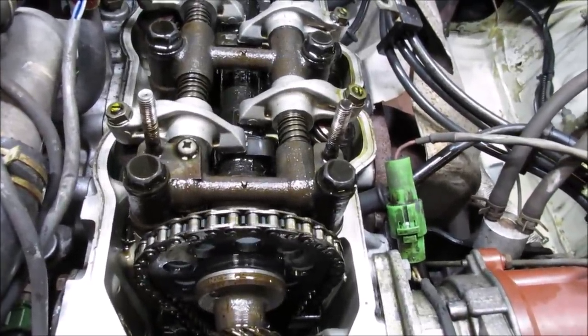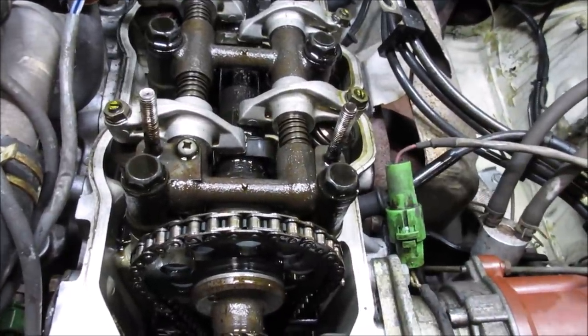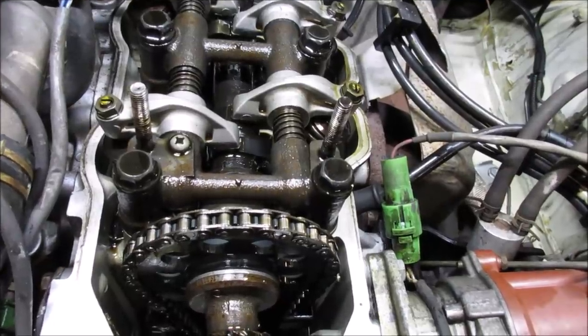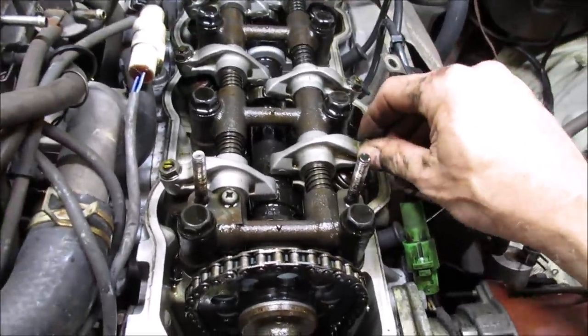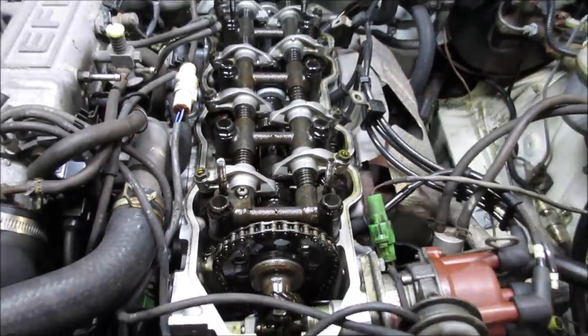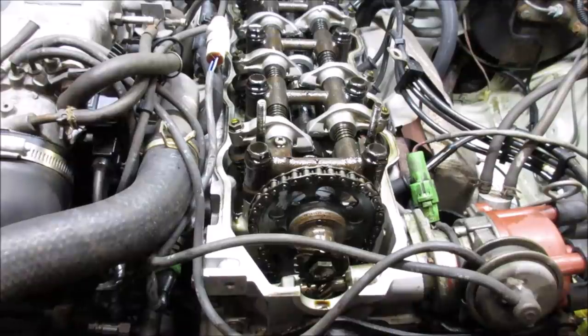And I'm gonna bump it around till I get these two lobes out of play. Just a hair more. Right about there. So both of those lobes are facing down. We can now adjust that cylinder and that cylinder. Let's go get a feeler gauge, a wrench, and give them a tweak. Let's go see what we got in that first cylinder.